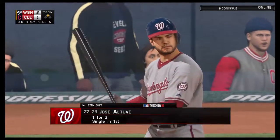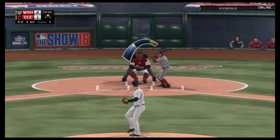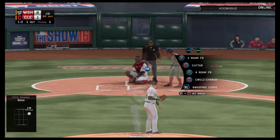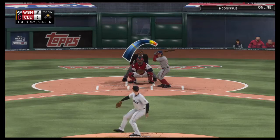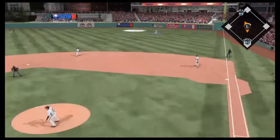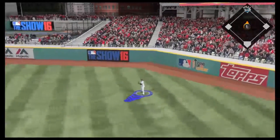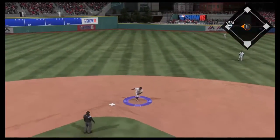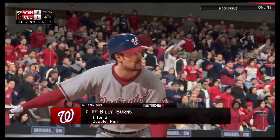Jose Altuve gets another crack right here. He's got a hit in 3 tries to this point. Now a first pitch changeup here. Too far inside. It's 1-0. Fly ball out to straightaway right field. And that's taken in by Chisenhall, and there are 2 gone now. And he's up to third safely now with 2 gone in the inning.